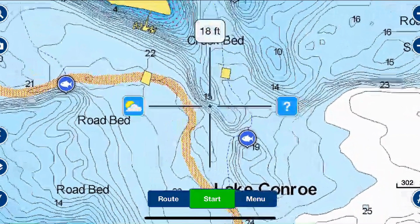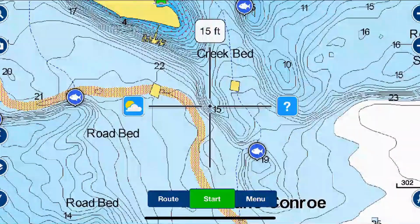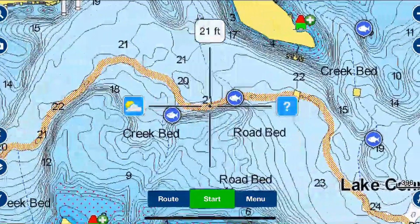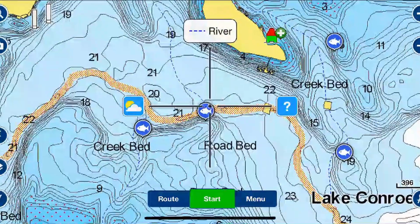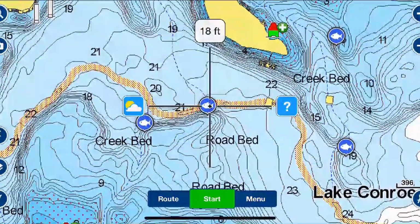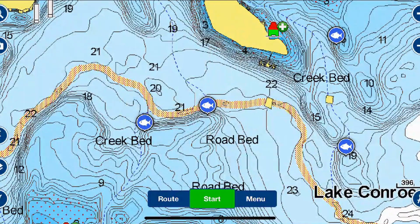The other area here would be right here, right off the edge of the point, where it breaks off, and you have that creek channel swinging around, and also you've got a nice little turn there. So definitely look at that. And then as we move further back, you're going to just follow this creek channel. If it touches one of these flats that's coming out here, that's going to be a good spot to look at. So basically you could fish from that first bluefish icon that you see there down to the second one.